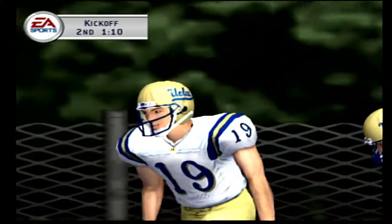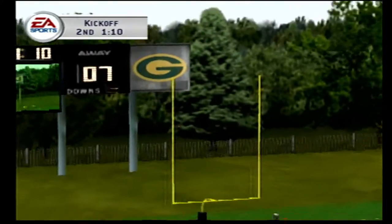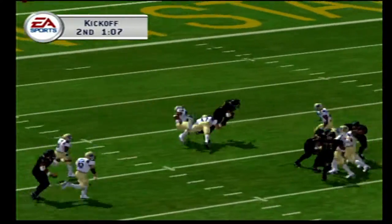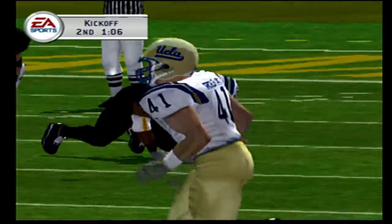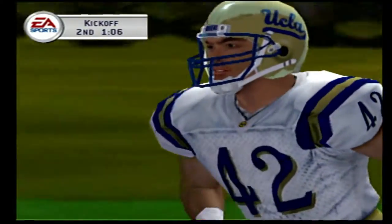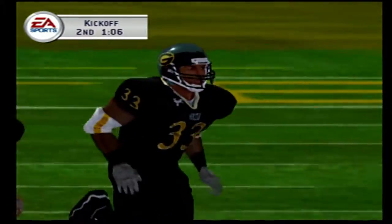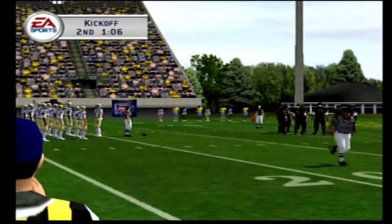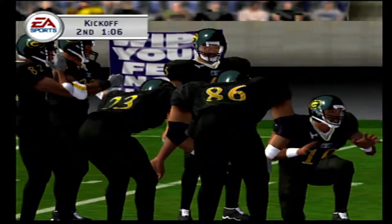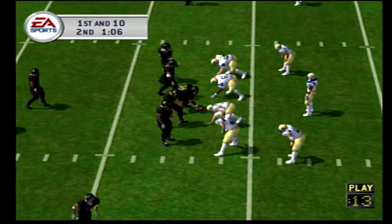UCLA to kick this one off. He sends this one deep. Number 33 fields it in the end zone. They'll start this drive at the 18. First and 10.